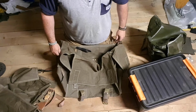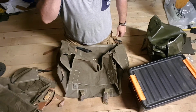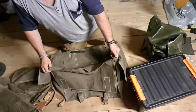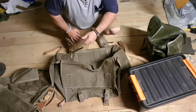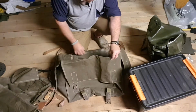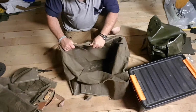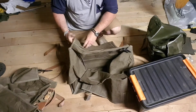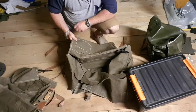I think I paid 365 crowns, around about that, just over 30 quid cash, and they're really cool. I really like them. Canvas is good, the stitching is awesome. I mean, they're proper military grade, well made stuff.